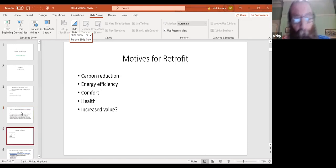So what are our motives? Carbon reduction, good. Energy efficiency, good. Comfort, yep. We all want to be comfortable. Health, smaller fuel bills. Let's not knock that one. And increased value. Increased value is a tricky one. People say, well, surely if you're doing all this stuff, it will increase the value, won't it? Well, not always.